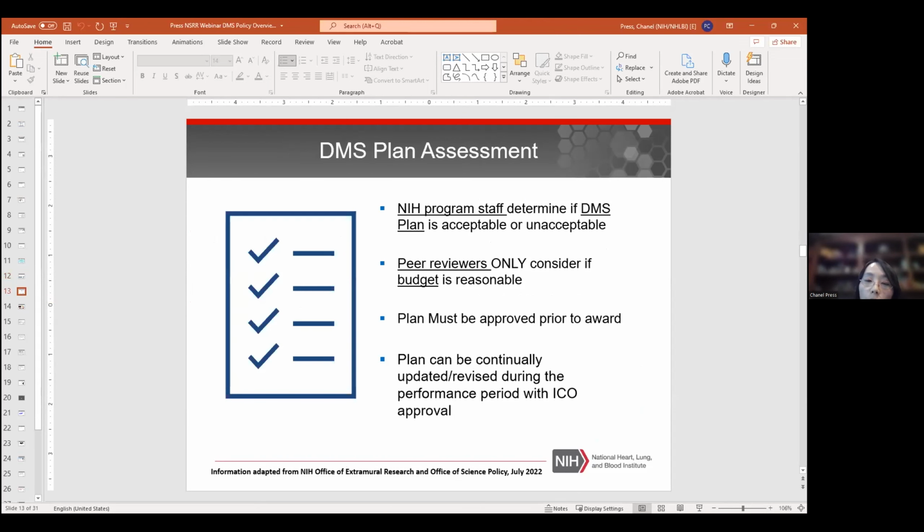I want to talk a little about how the DMS plans will be evaluated. Once you submit the plan along with your application, NIH program staff will assess and determine if the DMS plan is acceptable or not acceptable, based on whether the elements outlined have been addressed in the plan and the appropriateness of those responses. And peer reviewers will not see the full DMS plans and will only weigh in on the reasonableness of the budget for data sharing.